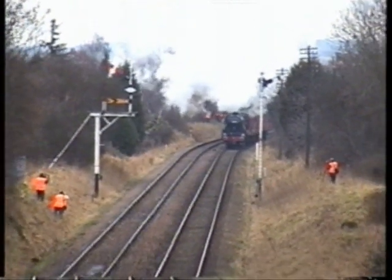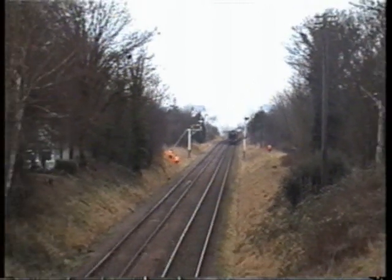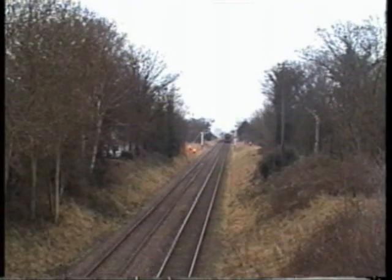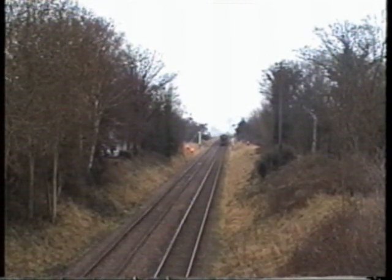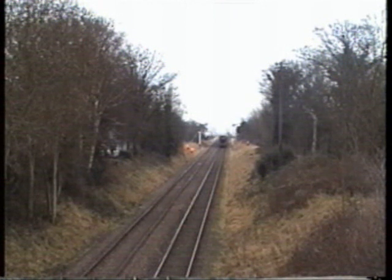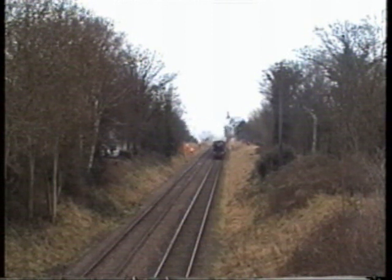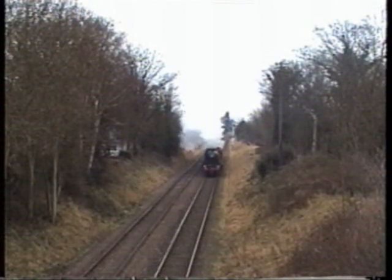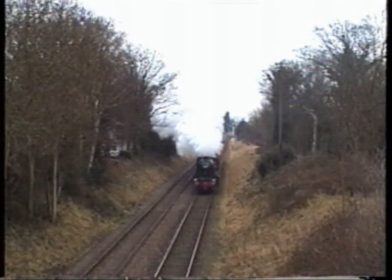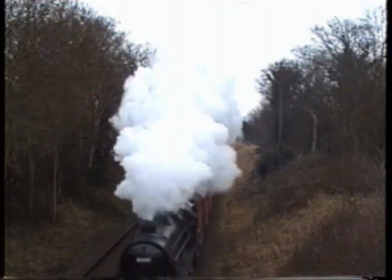Sounds like the Black 5 is on its way. Here she comes. 45305. This is pulling the Royal Mail.